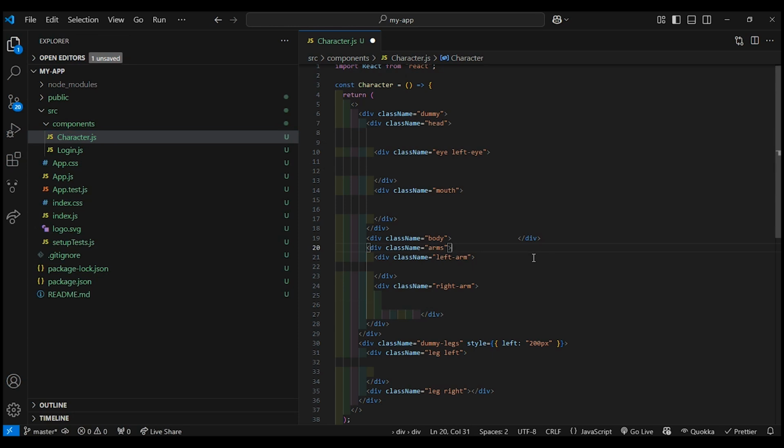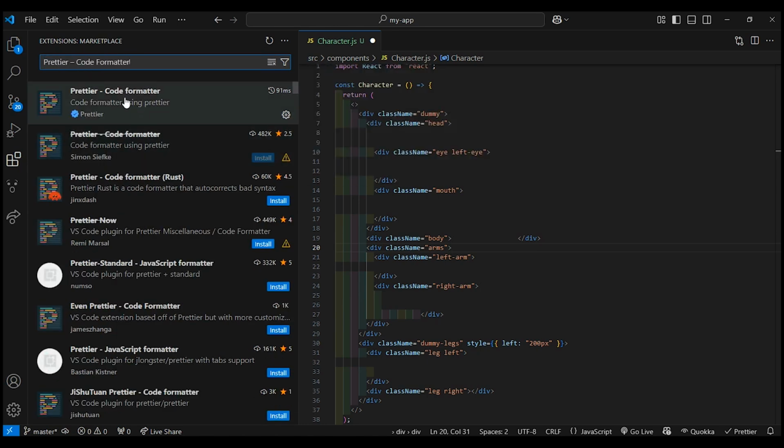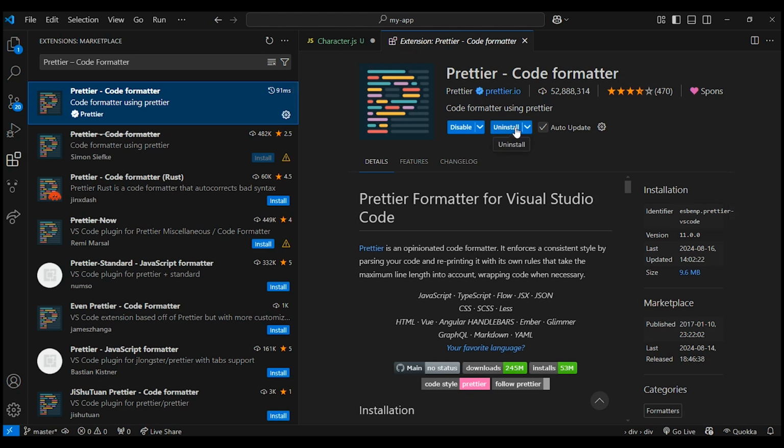Second on my list is Prettier, a lifesaver for clean code. Here I should just write down Prettier, and as you can see, the first one, you should install it from here and you can disable it from here. It automatically formats your code, fixing spacing, indents and more. Instead of wasting time cleaning up messy code, just run Prettier and it looks perfect in seconds. Trust me, once you try it, you won't go back.